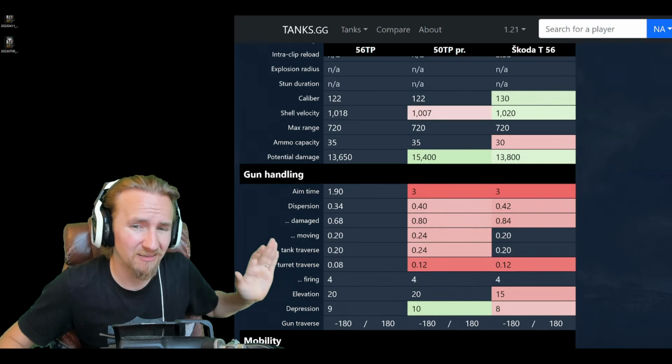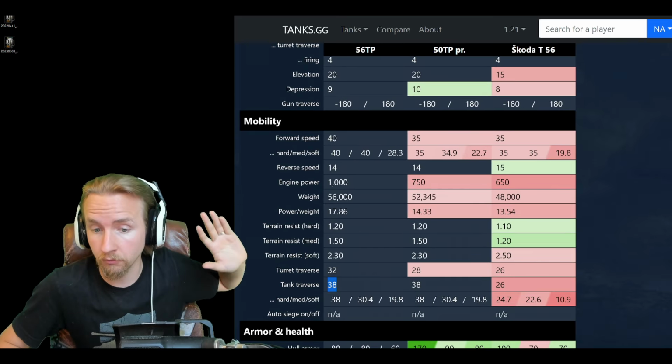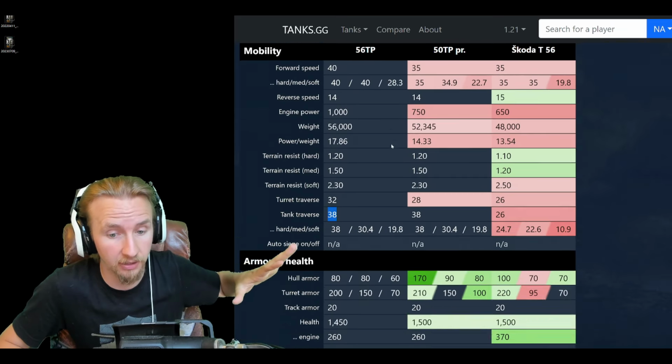So far, a bit disappointing with the firepower, really good with the gun handling, really good with the mobility with regards to a heavy.